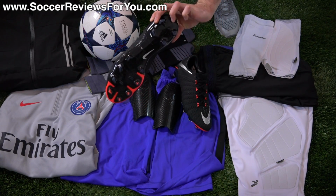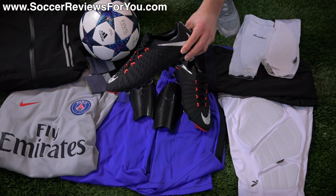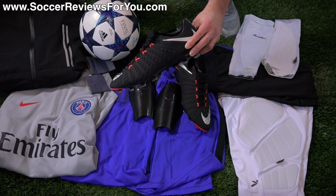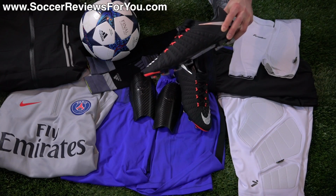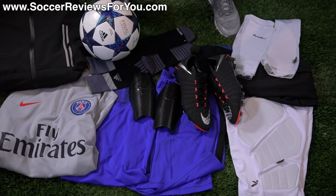But again, fantastic shoe if you're on the market for something new and you want something that is extremely unique. The Hypervenom Phantom 3 is definitely one of those shoes that you should put on your list because it is a very, very good model. Definitely going to be one of the best releases of 2017.